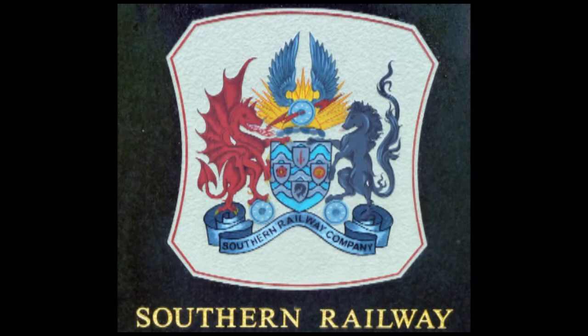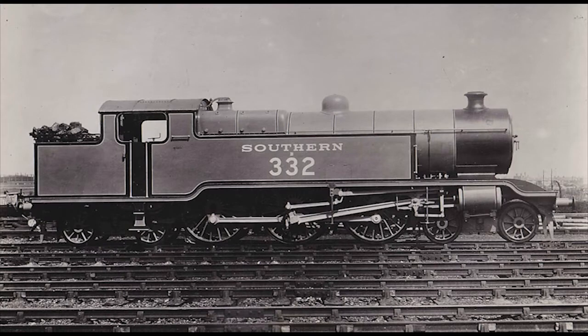When the London, Brighton, and South Coast Railway became merged with the other railways of southern England to become the Southern Railway in 1923, the Brighton Baltics became part of the Southern System, along with many other former LBSCR engines.